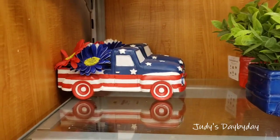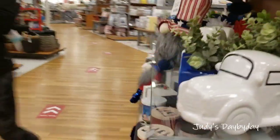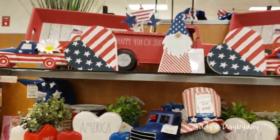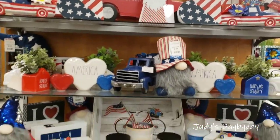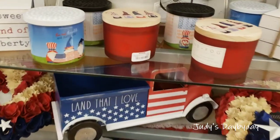Here's more of those America hearts, more of the red trucks, and more of those little signs. Look at this red truck. It's super adorable. It has the American flag that I love. Also $24.99.